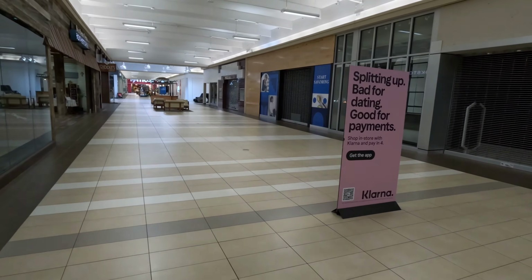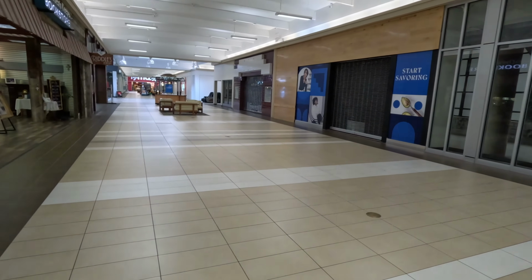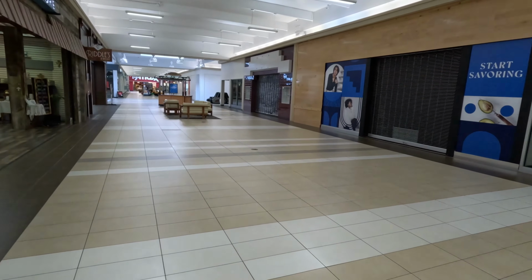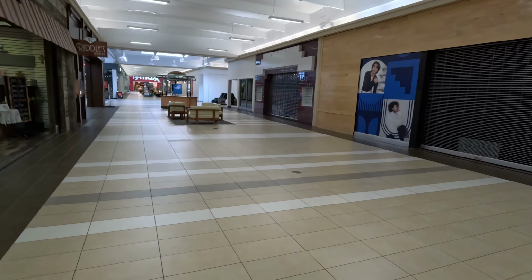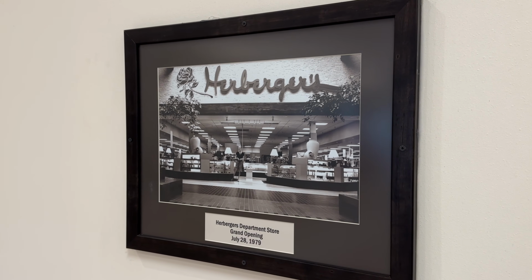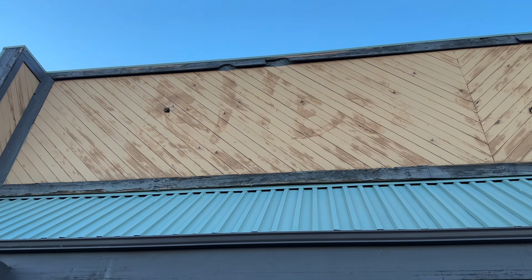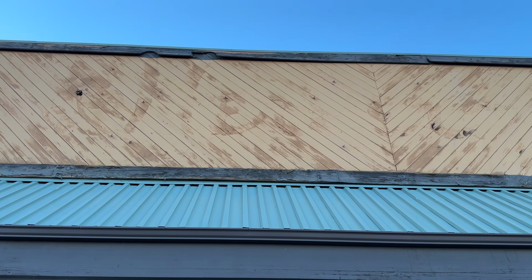History time. This mall was opened back in 1978, anchored by JCPenney, Ernest Home Center, Woolworth, and Herberger's department store. There's an awesome old photo of the latter inside the mall, and even though it closed in 2018 when parent company Bon-Ton went out of business, you can still see the label scar above one of the mall's entrances today.